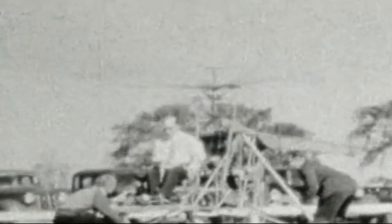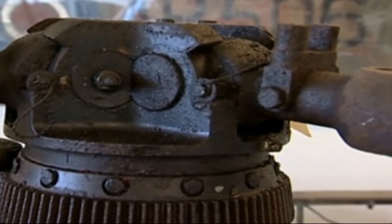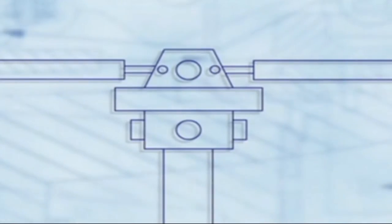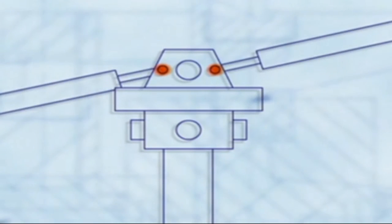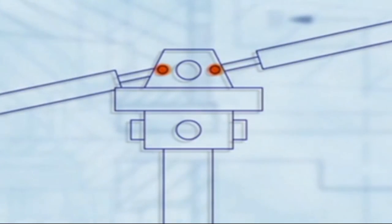The problem with early helicopters was keeping them stable. But this was a problem that Sierva had solved over 15 years before. The key was in the rotor head, the bearing right in the middle between the two rotor blades. Early helicopter designers had simply bolted their rotors onto the rotor head. It was only when they adopted Sierva's design, which allowed each rotor to hinge a little where it joined the rotor head, did they end up with a stable aircraft.